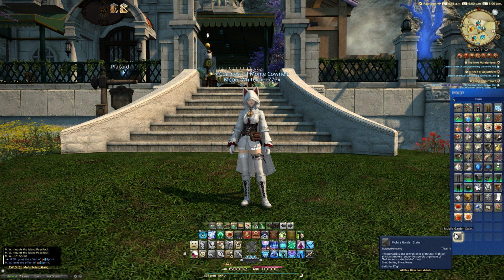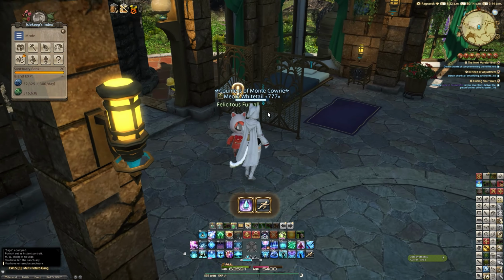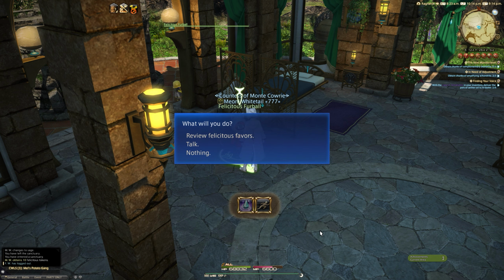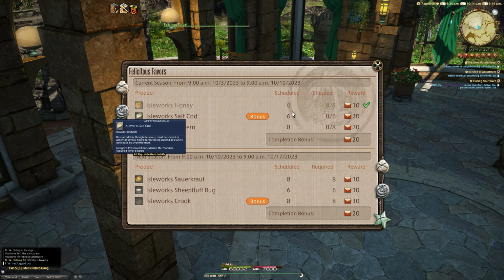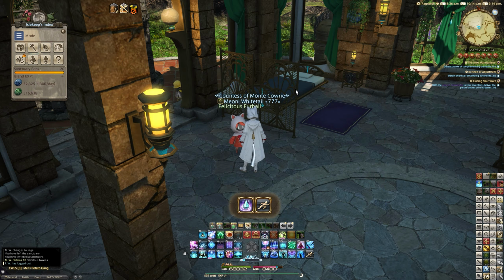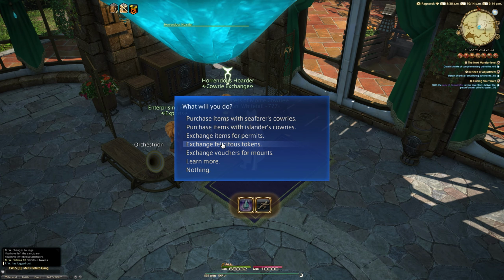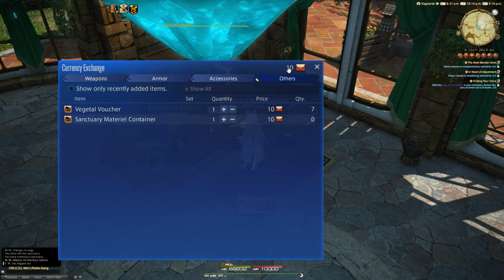This item then is an outdoors furnishing that was previewed in both the live letter as well as the patch notes. A lot of people are like, where is this from? It turns out there is a treasure chest that you can essentially get for Felicitous tokens. Felicitous tokens are from the brand new Felicitous Furball minigame, where the furball in the island sanctuary will tell you, can you craft these items and this amount of these items, and then the next week. If you complete those with bonuses as well, you get these tokens.